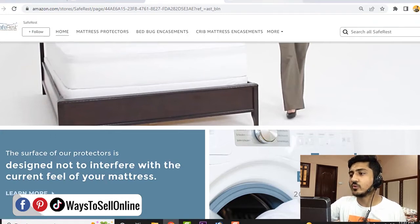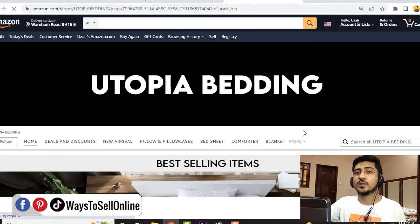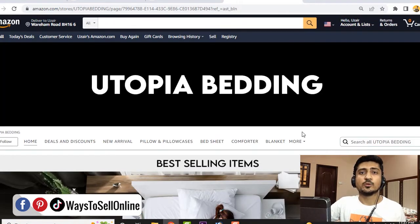Now let's see another storefront of Utopia. Let's click on visit the Utopia bedding store. So when you create your storefront and when you link your products to your storefronts, so below the title of your every product, there will be a link to your storefront. So your buyer can land on your storefront from there, or your buyer can land on your storefront while typing your customized URL.